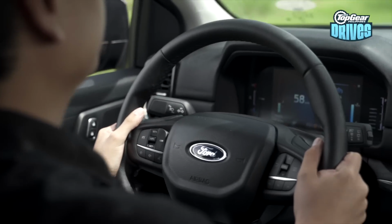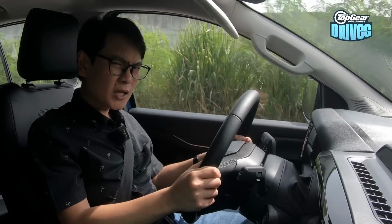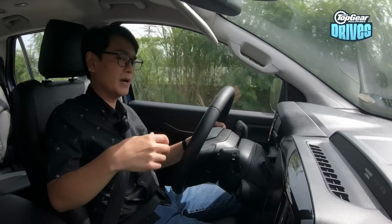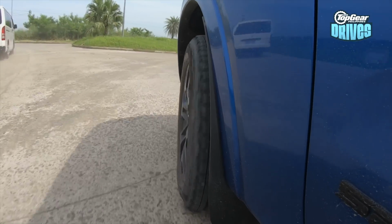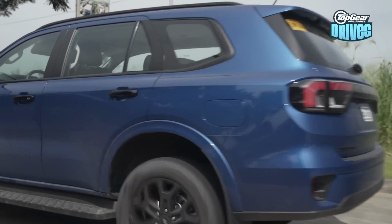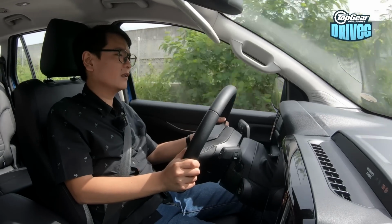Now let's talk handling. For those who owned the previous generation Everest or Ranger, the steering was nice and light, if a little too light for some tastes. Not in this case anymore, because I'm glad to report there is more weight in the steering wheel. By weight, I don't mean it's heavy. I mean I can actually feel where the wheels are pointed this time around. I no longer have to make so many corrections when I'm out on the highway or cruising around the city. As far as truck-based SUVs go, this is one of the nicer riding and nicer handling ones.